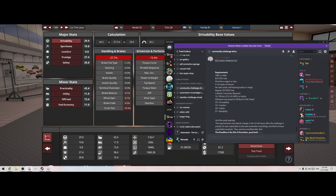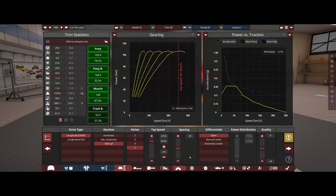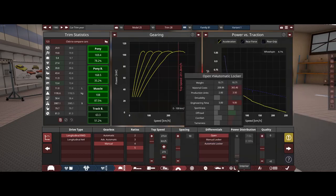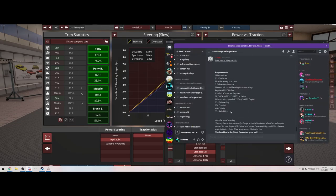Regular 91 fuel, yep, that is correct. Minimum top speed of 220. Yes, we are way over that. 25 drivability, yes, we have that. 15 comfort, we don't have that. Damn it. 40 plus safety? Damn it, we don't have that either. Now we do. And 57 reliability. Yes, we have that. So the only thing that we don't have is comfort.